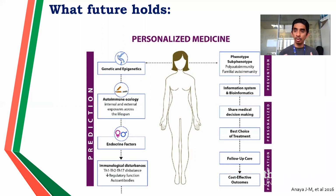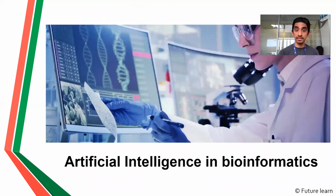So the drug will follow precision and personalized medicine, depending on your genetic makeup, the way your body functions, the way your genes express. The treatment modality could be tailored from one patient to another, according to the specific patient.